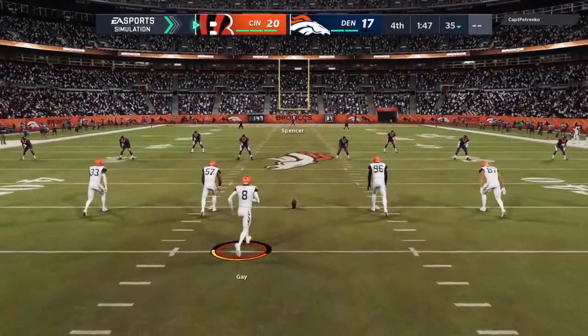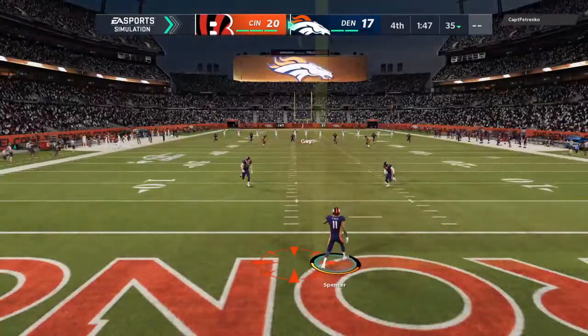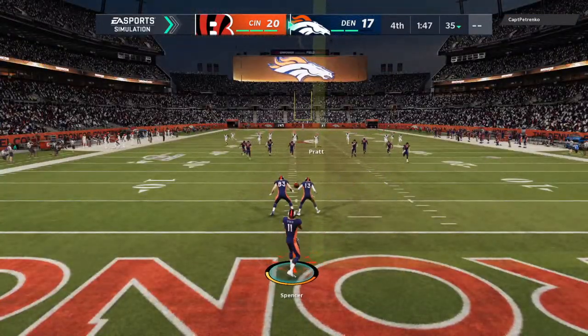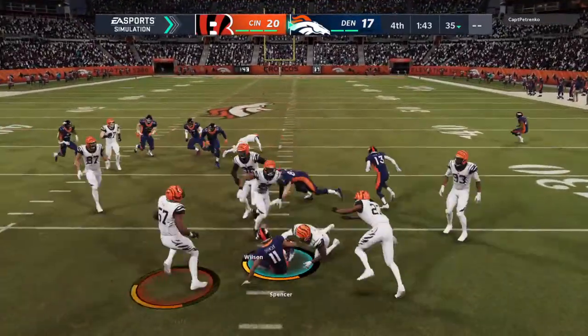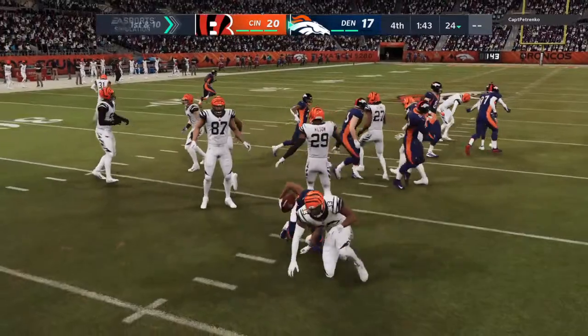But there is still time left for a final drive. Did they score too soon? Post-game will tell us, right? Depending on what happens on this drive, that's how we'll analyze it. If the other team scores, they scored too soon. If they somehow hold on, they manage the clock exactly right.